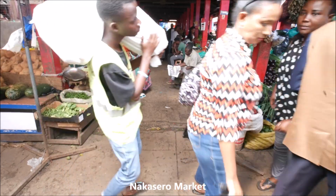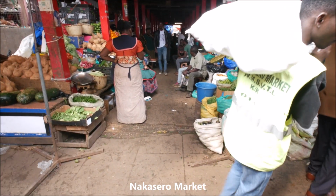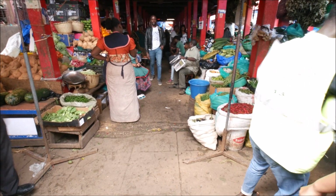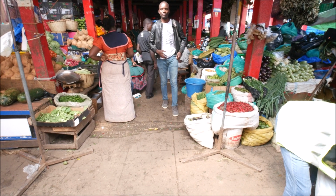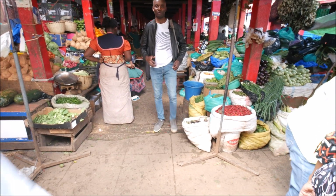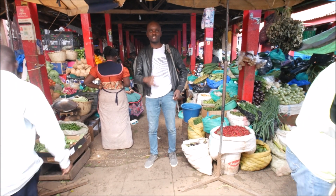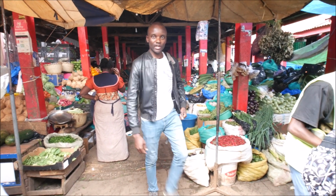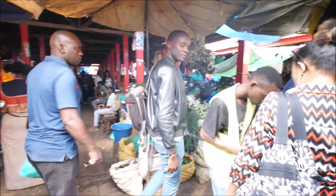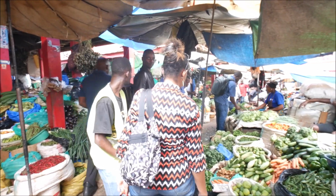This is Nakasero Market right here in the heart of Kampala. It's the largest fresh food and fresh vegetable market here in Kampala. And what is interesting is that the food and the vegetables and whatever you see here came here right this day in the morning from the towns and other cities and other suburbs of Kampala, which are a little bit far from here. When you're here on a visit and you want to eat the best food, the best vegetables at a cheaper price, this is the place to come.